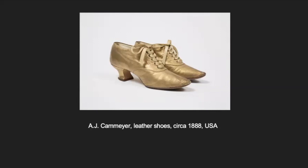So this is a pretty practical pair of leather shoes, but of course they have this really beautiful gold color on the leather. So objects like these fashion accessories, not just shoes, but a lot of the accessories we've covered so far, are becoming more and more accessible at this time for people in the middle class and even some working class consumers.